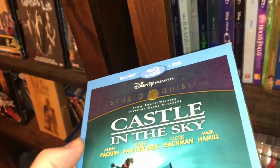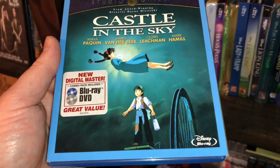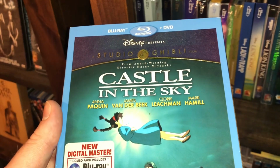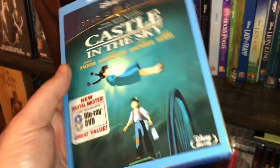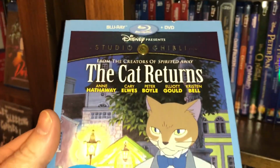And I'm not sure if these are pricey. I have never checked these out online. But I just bought all of these at Best Buy. They were releasing them a couple at a time, kind of like how Shout Factory is doing it now. This is Castle in the Sky. This is a fun movie. These are all fun movies. The Cat Returns.